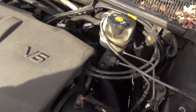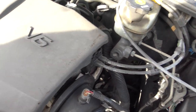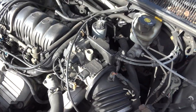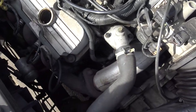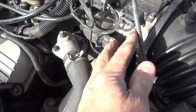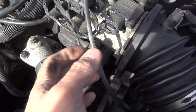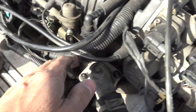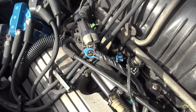Going old school. We actually got a throttle cable. I love the good old days, guys. That's awesome. Classic stuff. Someday kids aren't going to know what a throttle cable is, right? All right, so we've got our throttle position sensor right here. I can see that it's plugged in. And our mass airflow sensor's here. Wonder if we don't have an issue with a harness or something going on.